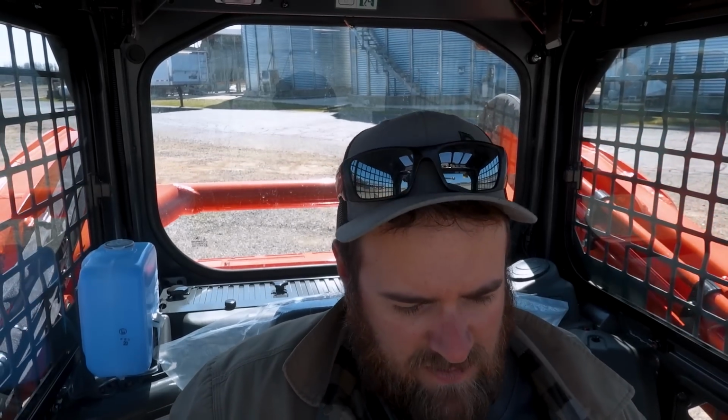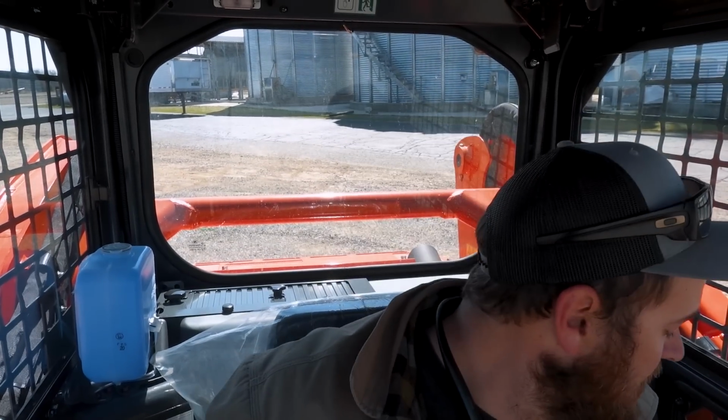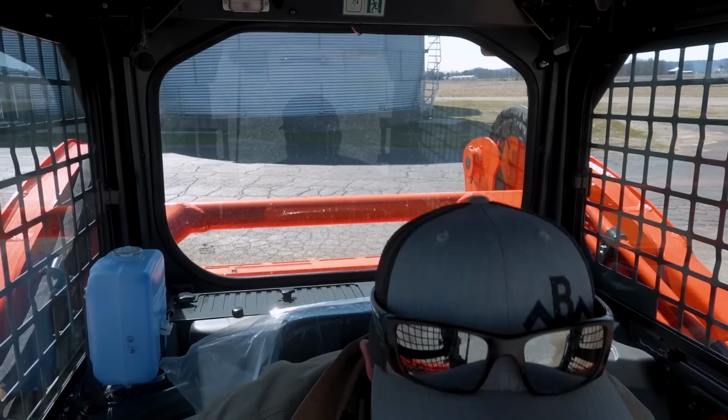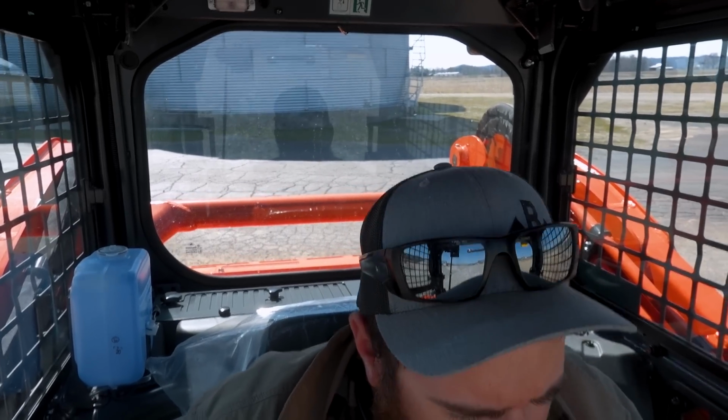I'm able to pick up. Seemed like to me the John Deere just had more power. Now that is to be expected. That John Deere was a 90 horsepower machine. This is a 75. So we have the throttle at full throttle. Yeah, we're diving about halfway into that pile of gravel.